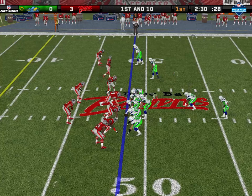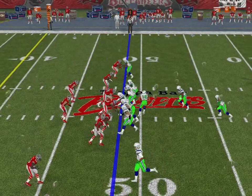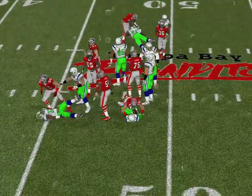Watch the play. Bell sends a man in motion. Hand it off to the back. Number 45 is there on the stop at the 48.